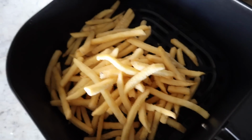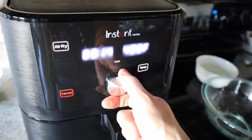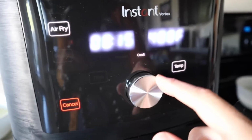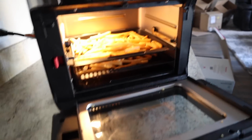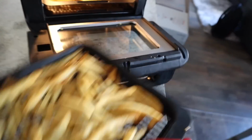Okay, here we go. New fries, new chances. Here we go. And I will just up that time by 1 minute. I do like the rotating dial here, I will say that. Okay, Sun told me that it was saying turn food here, so let's try that. Ooh, it's looking cooked.